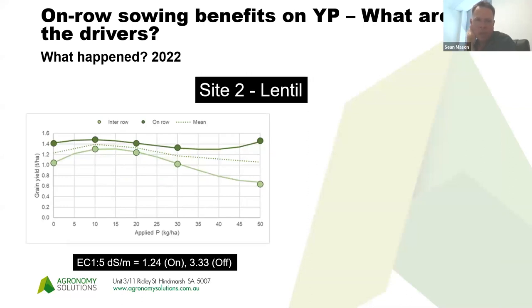Lentils was always struggling. This is the higher EC site, 1.24 versus 3.33 off. As soon as we started throwing any fert near the seed with lentils in a higher salt background, the crop vigour was really affected. So the NDVIs actually started going down any time we added fert.